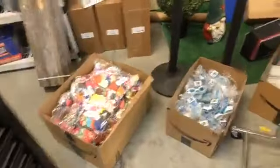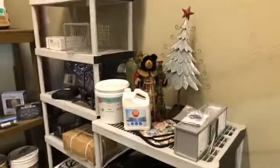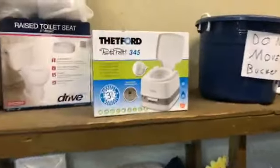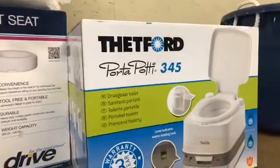Got some lot boxes here. We'll sell these boxes in bulk. Lot boxes, little tree, little gnome down in there. Little Christmas bear and Christmas tree. All kinds of cool stuff. Look at this, folks. The porta potty. Take the party anywhere with the porta potty.